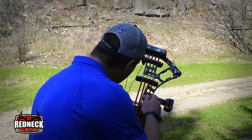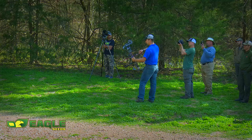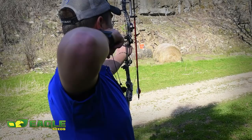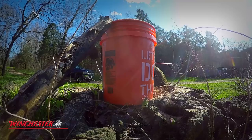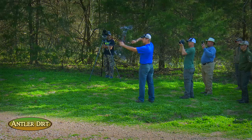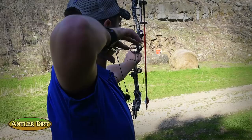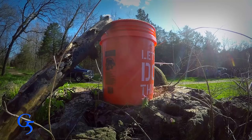And that was a 3-blade broadhead. What I'm gonna do to try and even the playing field, next broadhead is going to be the T3. It's a 3-blade mechanical. And for comparison, the last one is gonna be a 2-blade G5 Havoc. Okay, let's go take a look.